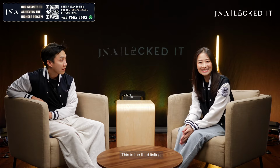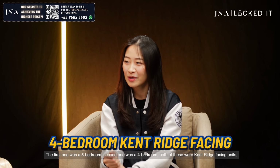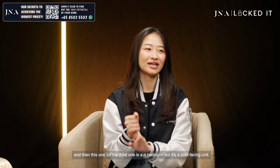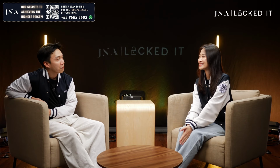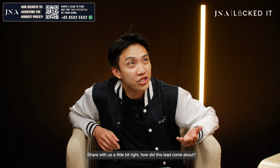This is the third 4-bedroom listing. The first one was a 5-bedroom, and the second one was a 4-bedroom. Both of these were Kent facing units. The third one is a 4-bedroom, but it's a pool facing unit. We'll share a little bit about it later.